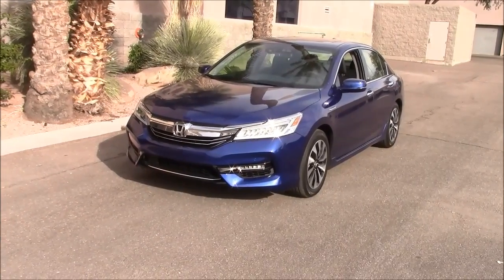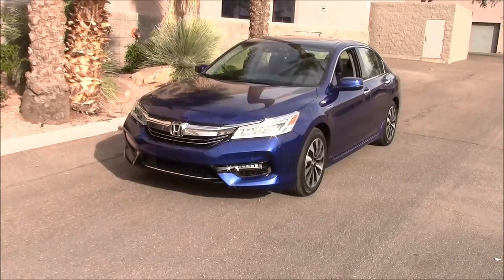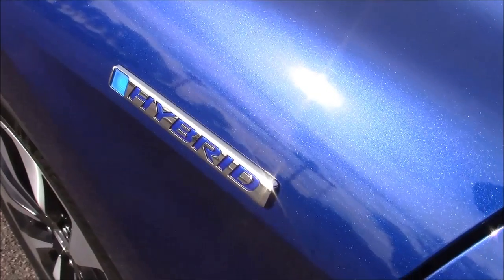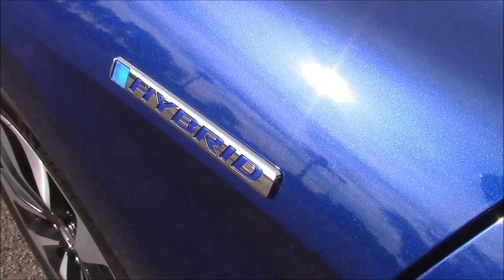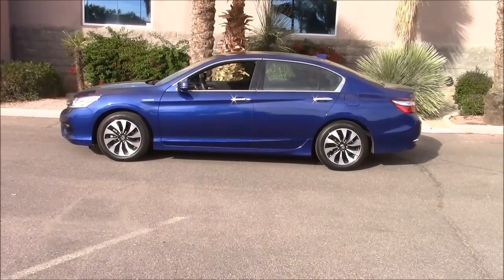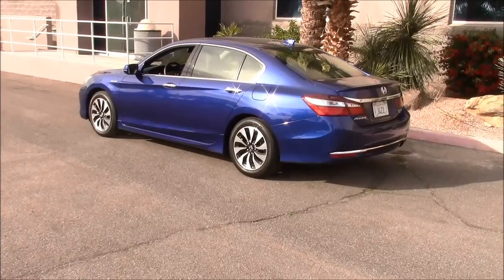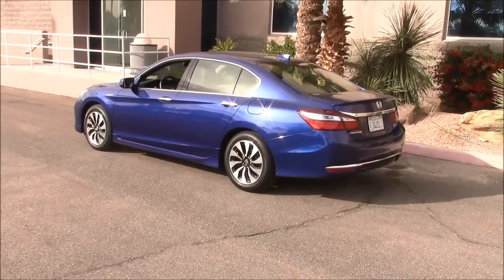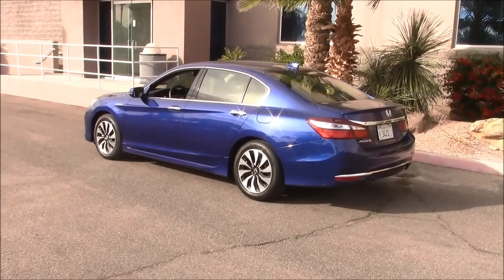For this video, we will be evaluating the 2017 Honda Accord. I had no idea I was getting a fuel saver hybrid, but that's good because I have lots of driving to do. There's nothing eye-catching about the styling here. Your typical generic Japanese shape, but it does look good with this nice blue paint and those fancy wheels.